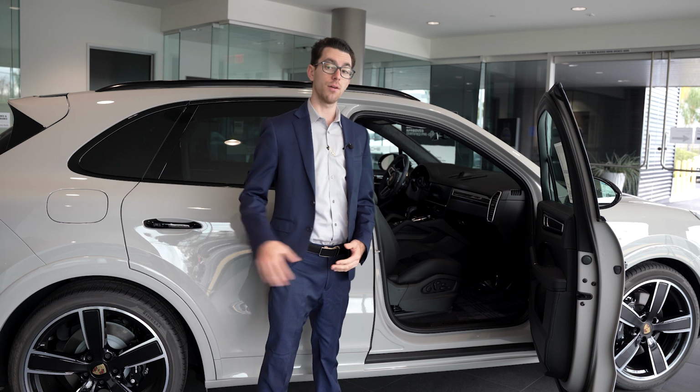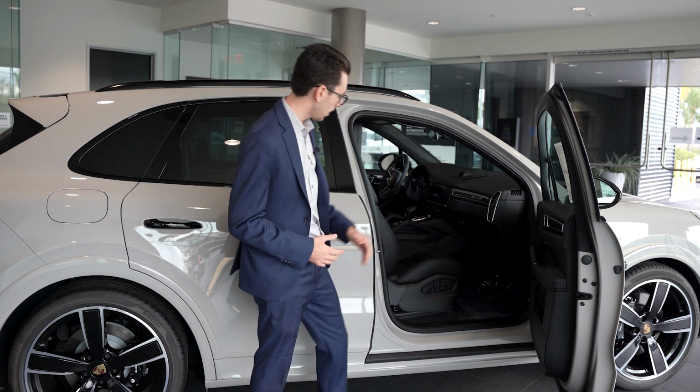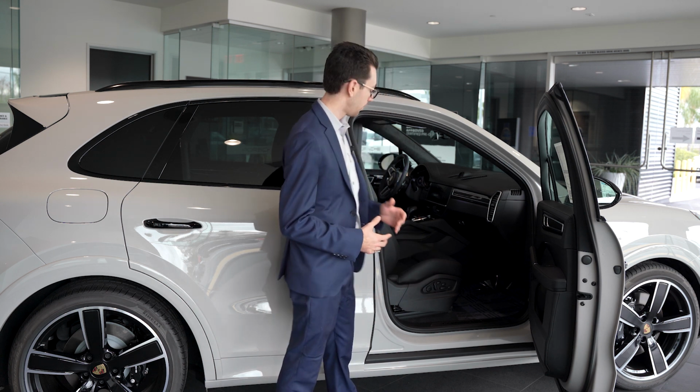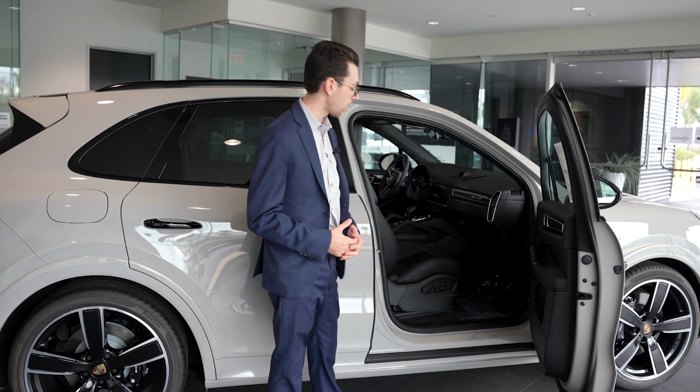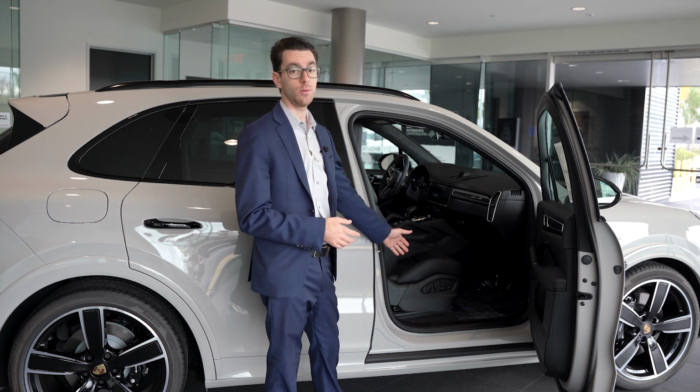So we've gone over a lot of cosmetic features on the Cayenne. Now let's take a look a little bit on the inside. One question I get a lot is, Austin, what seat should I get in my Cayenne? It's really going to depend how you're going to drive the car. We have our 8-way, our 14-way, all the way up to our 18-way seats.